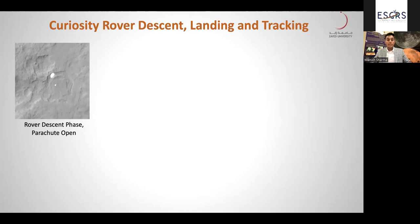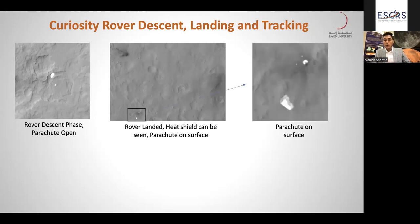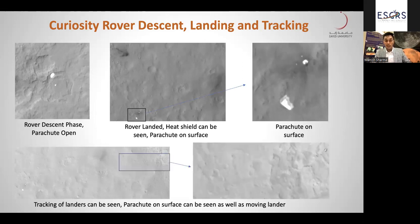In the first image, as you can see, the rover was descending, and these are the real images. The parachute has opened, because the rover, or anything we send from here to Mars, goes at a really high speed, so we need some kind of parachute to slow it down when it's entering the orbit of Mars. In the second image, you can see that the rover landed and the heat shield can be seen, with the parachute on the surface, and the lower bottom zoom image shows the parachute on the surface. These are the tracking of the landers: the parachute on the surface, as well as the moving lander, and the zoom image can be seen here.